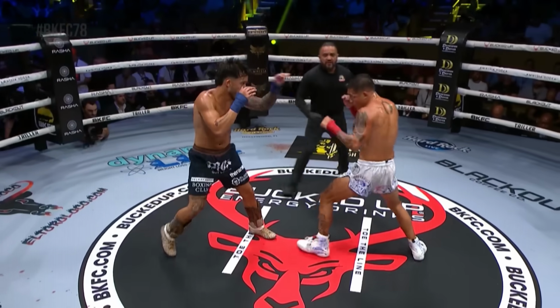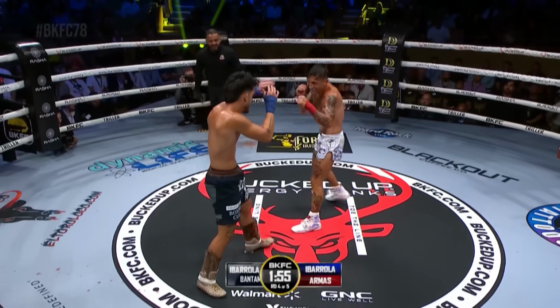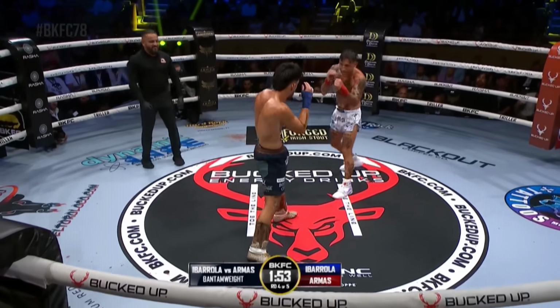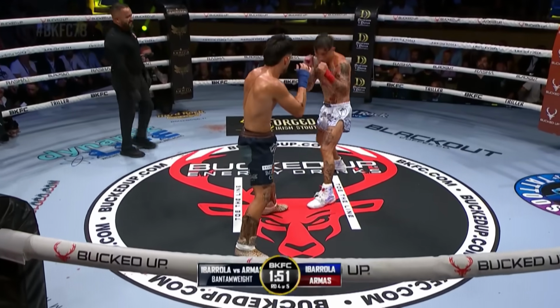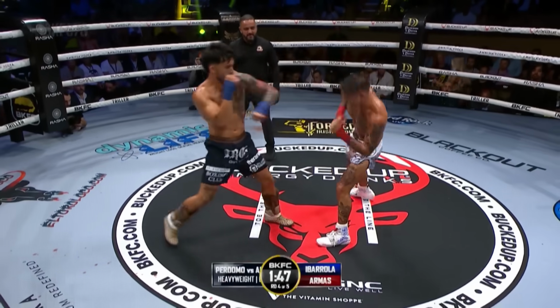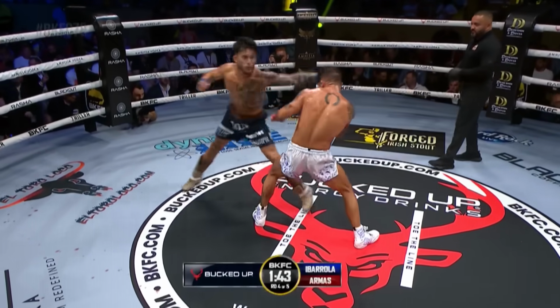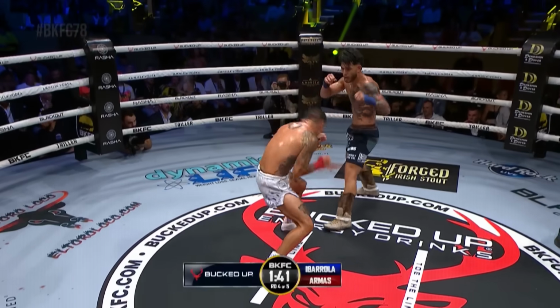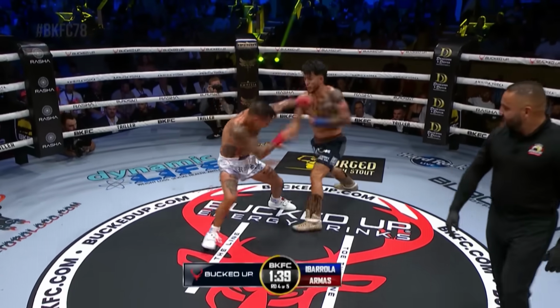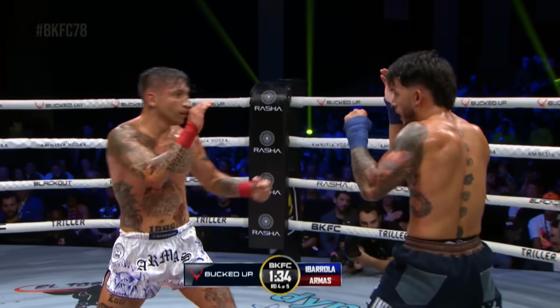If he steps on the gas and really pushes his opponent back, that's his best chance. False start. The fighter's a bit too keen. Now round number 4 underway. Really to the jab goes Roberto Armas. Armas started this fight off from scratch with the jab, Chris, and he has been relentless with the jab. The jab from Armas.